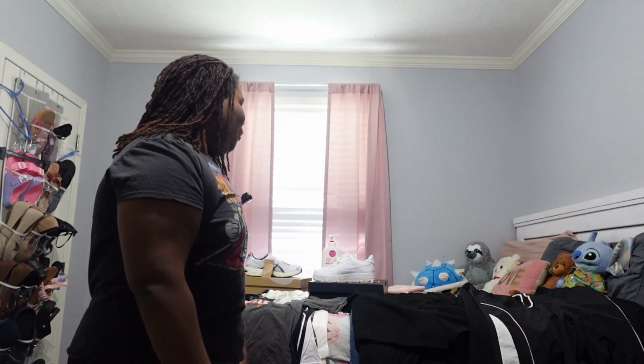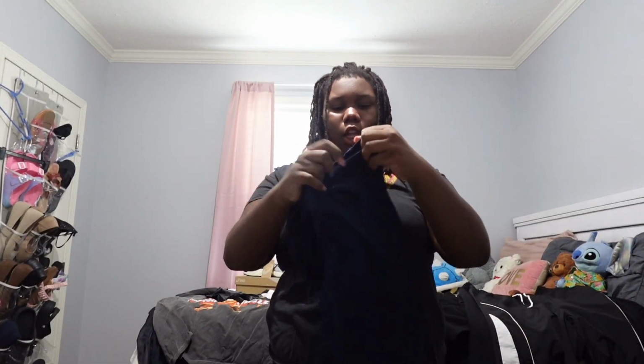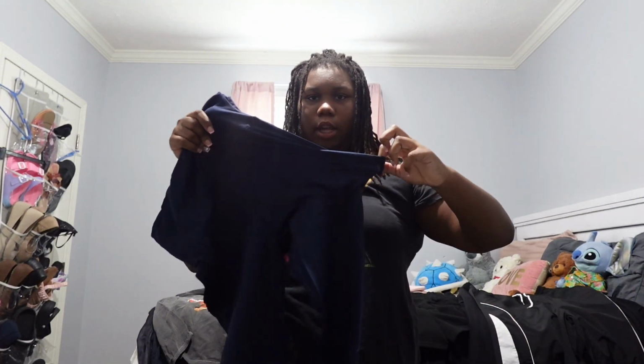So for this back to school haul, we're going to start with pants, because I got a bunch of pants. So we're going to start with pants and shorts. So this is the first thing I'm going to show. My mom got me two of these leggings. They're the ones that have the pocket on the side.